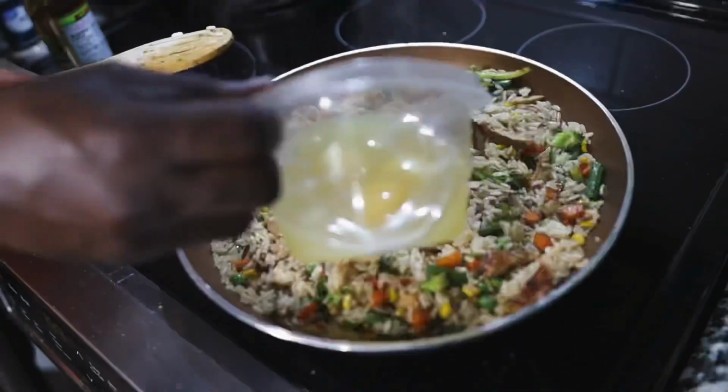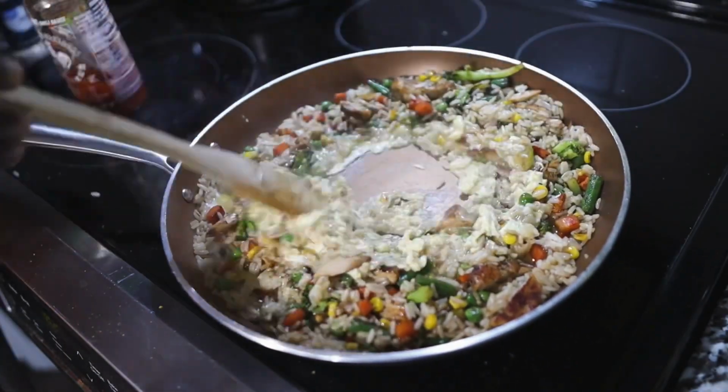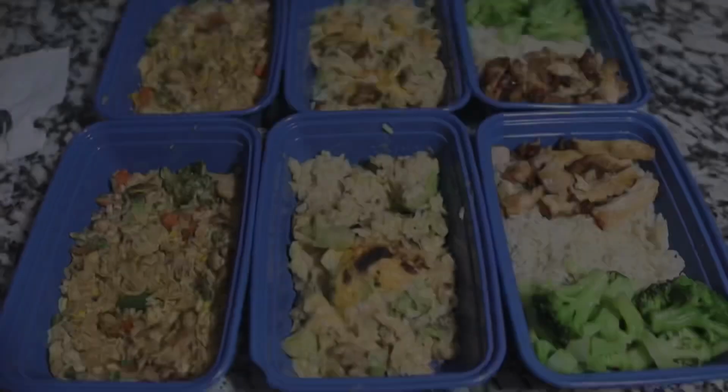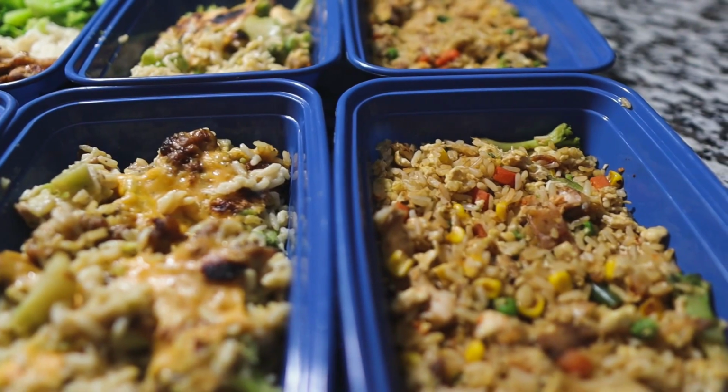We're mixing everything together, adding 4 eggs. I did use 4 eggs and about 50 grams of egg whites. Adding sriracha is optional, but it makes it taste better. I'll try to remember I am not a chef, but Chef Gordon Ramsay would be proud.